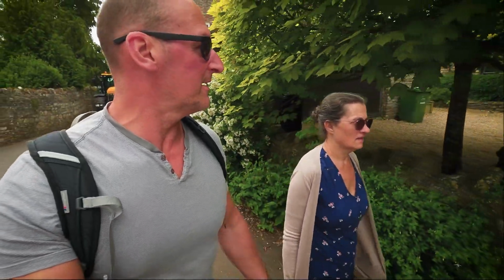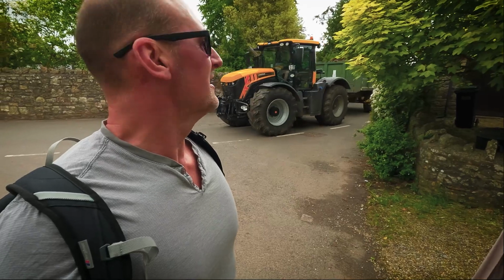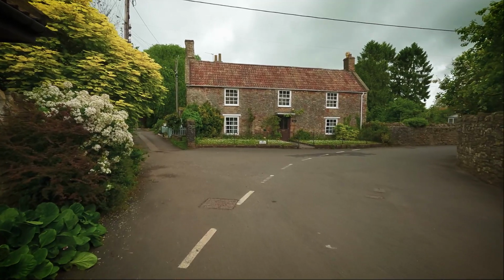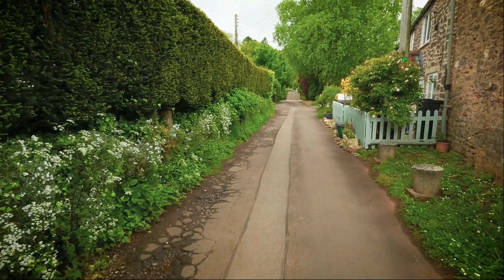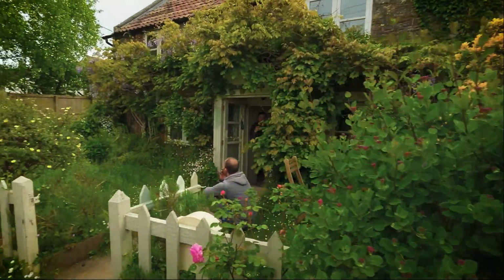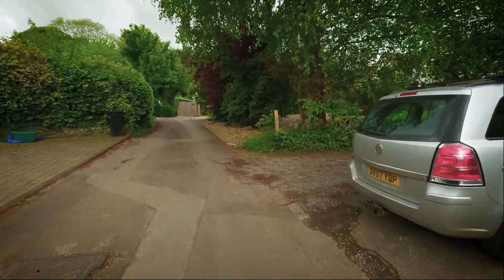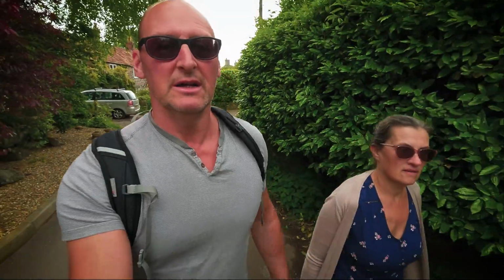Some lovely houses, aren't there? Oh, it's the tractor again. Back of the house. That cottage back there was called Castle Cottage, and the remnants of the castle is up here somewhere.